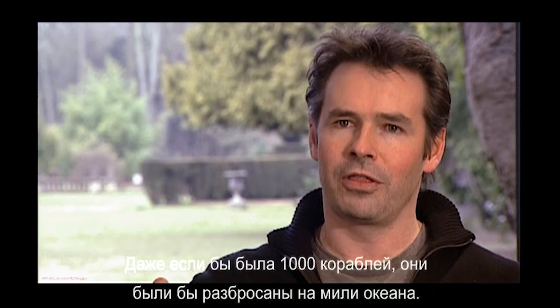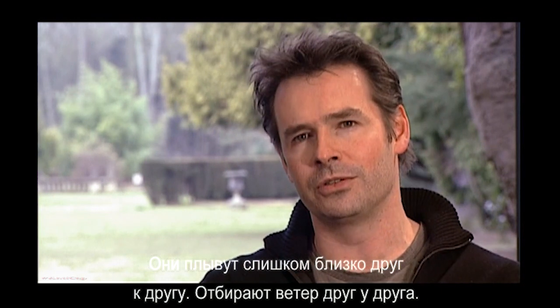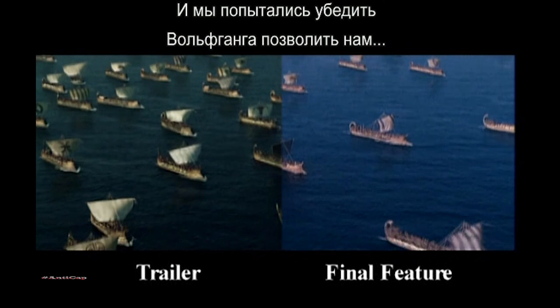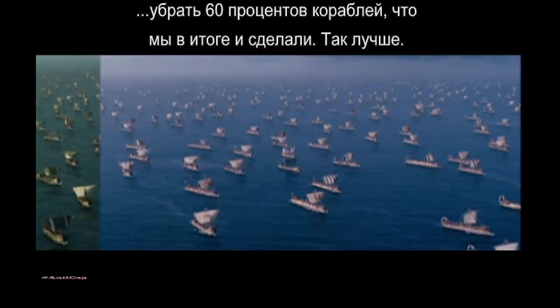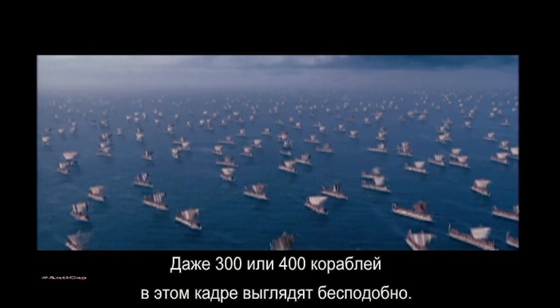Even though there were 1,000 ships, they would be spread out over miles and miles of ocean. They're sailing too close to each other. They're taking each other's wind. So we went back in there and tried to persuade Wolfgang to let us strip 60% of them out, which we've subsequently done. And it does look a lot better. Even just having 300 or 400 ships still looks incredible on a shot like that.